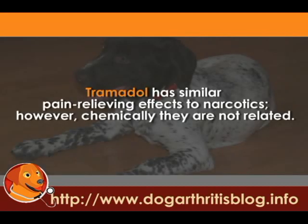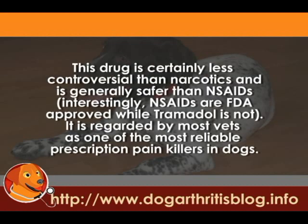Tramadol has similar pain-relieving effects to narcotics. However, chemically, they are not related. This drug is certainly less controversial than narcotics and is generally safer than NSAIDs. Interestingly, NSAIDs are FDA approved while Tramadol is not. It is regarded by most vets as one of the most reliable prescription painkillers in dogs.